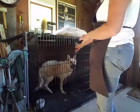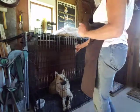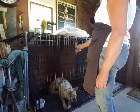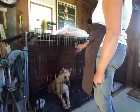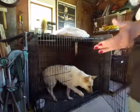He has, as you see, little patience, but as you practice this, he'll gain more patience, which is fabulous, and see how smart he is. Okay, so I open the door a little bit. He's curious, obviously wants to get out, but I'm not going to open the door properly until he's using a little more self-control. I like that, so I'm going to open it.